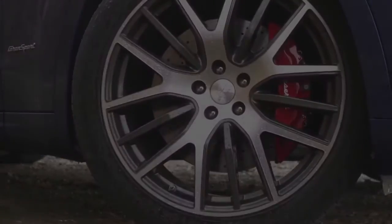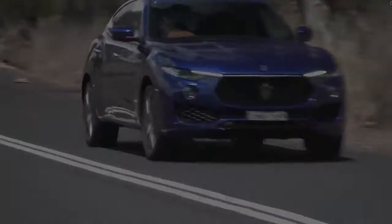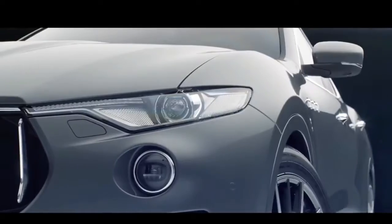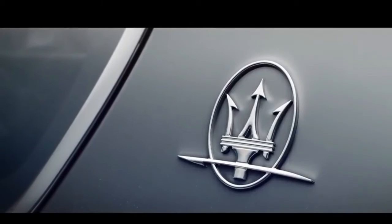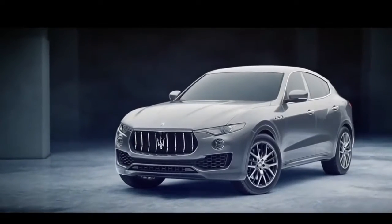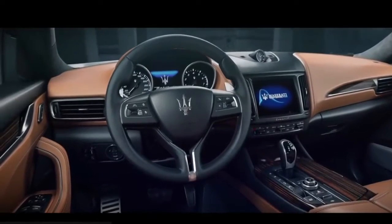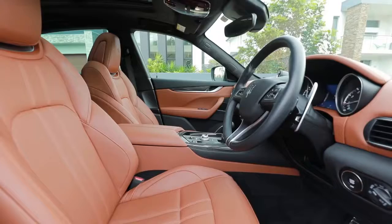Examine the cabin closely and you'll find switchgear shared with more modest members of the Italian-American alliance, though that is by no means a deal-breaker. The Levante cabin presents well, with rich soft touch leather, an easily grasped infotainment system and well-judged use of carbon fiber, bright work and suede-like materials throughout our test example.